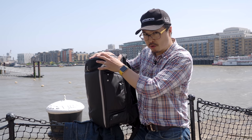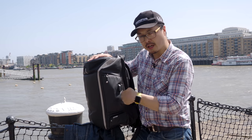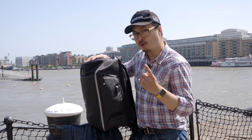So if you put the lunchbox that I showed you earlier on the side here, you can actually have the flap open and access your gear quickly from the side. It's more like a sling bag. While the idea is good, it's not very practical for two reasons.